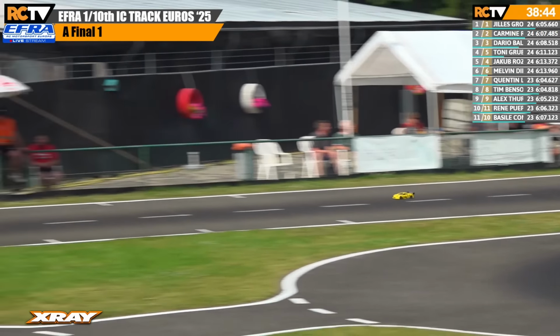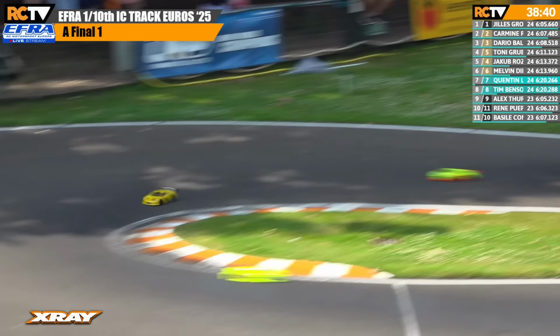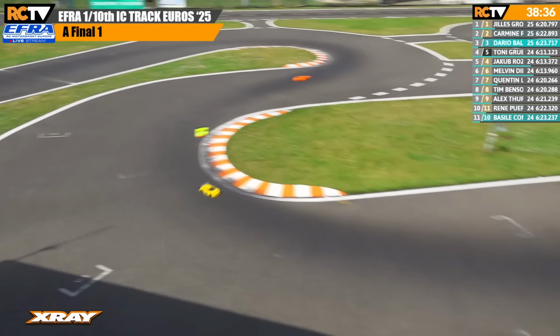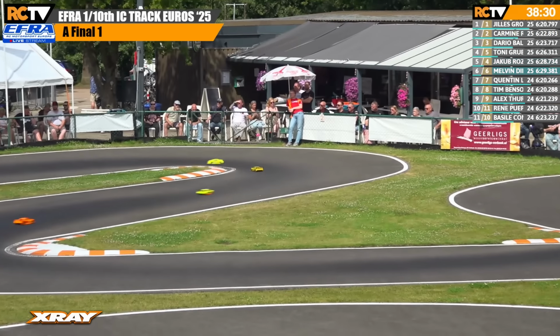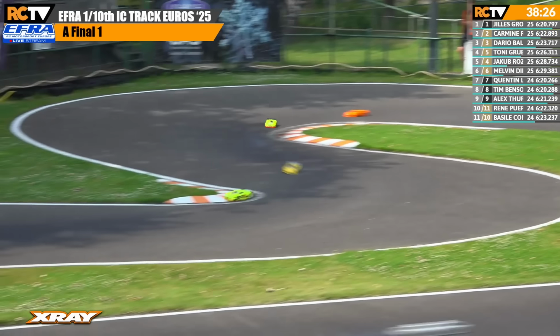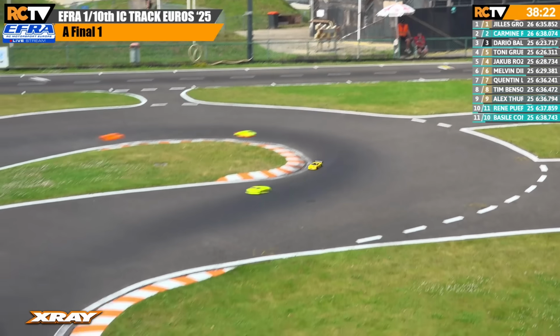Then the next one is René Poepke. Looks like Gilles is clearing this traffic a little bit faster than Carmine is doing. The difference between Gilles and Carmine is now 1.9 seconds. Last lap time by Gilles 15.1. Carmine 15.4. Dario 15.1, Tony 15.1, Jacob 15.3.